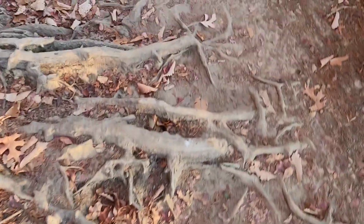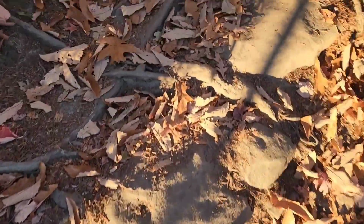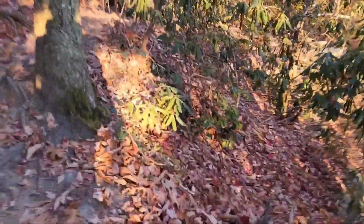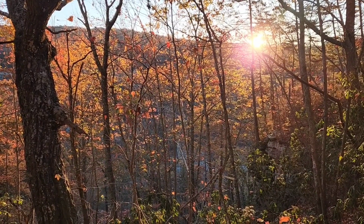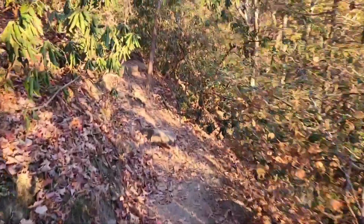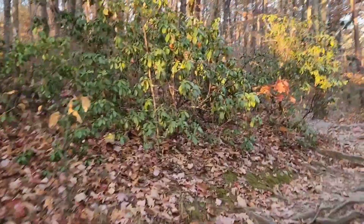I do think this trail would be better in the evening because the sun would be illuminating the mountains as you are walking by. But I didn't have time to do it last night, so here we are. Alright, let's see. We're getting into a different area now, deeper into the forest.